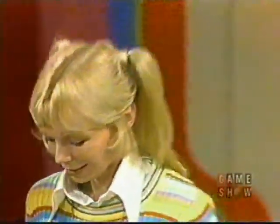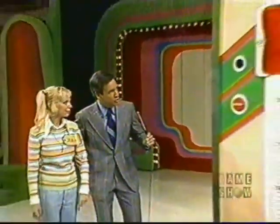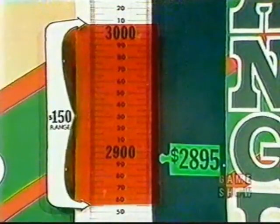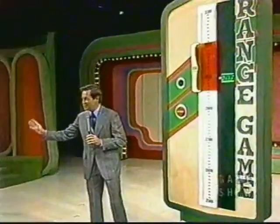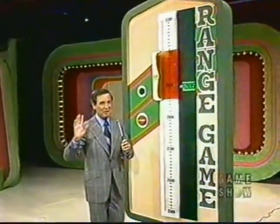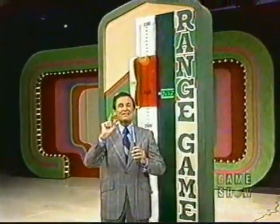And she has stopped and stepped right over here, Gene, and show us that price. You're a winner. $2,895. You've won the car. Congratulations. That is three cars now. We've given away three of them. And we're going to try to give away more after this. Johnny, what do you have to say for yourself?